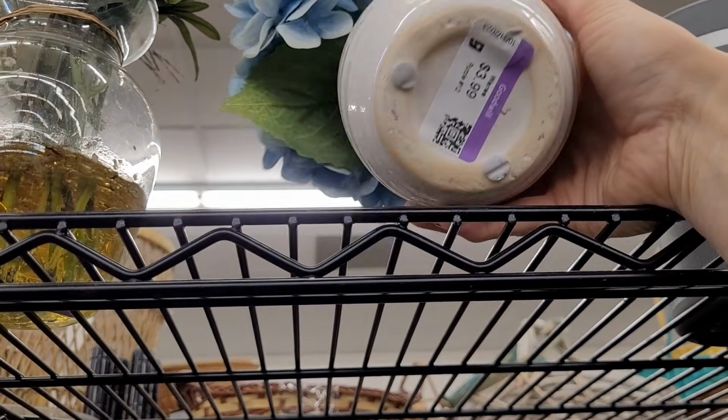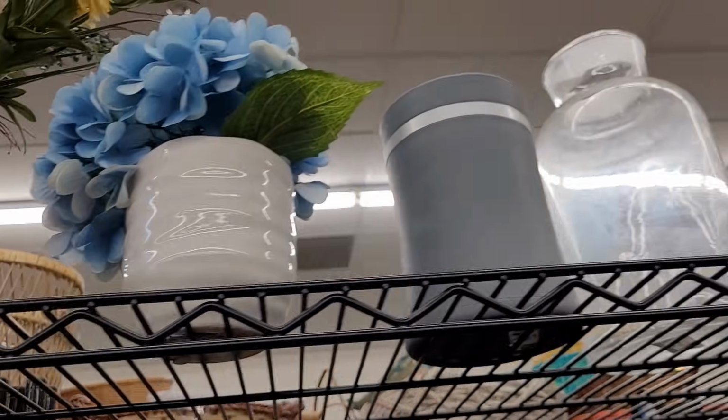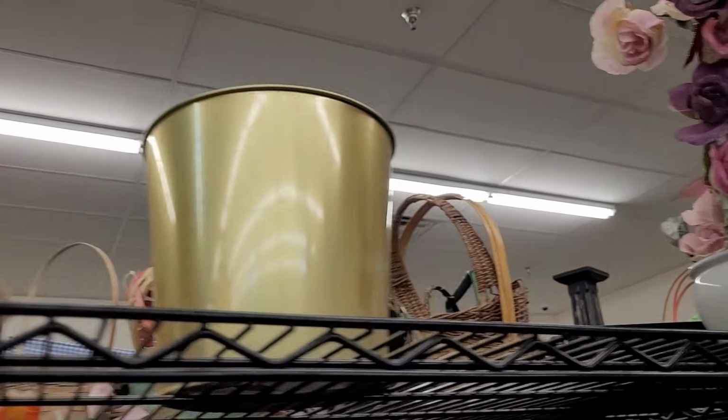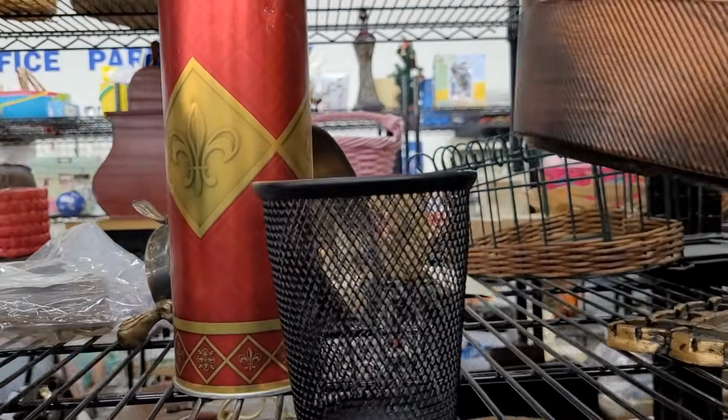more planters and flower arrangements. If you're buying somebody some flowers, a great tip is to stop into your thrift store where you can pick them up a lovely vase as well for not much money.